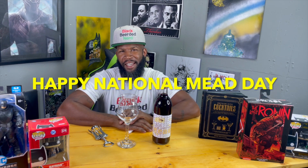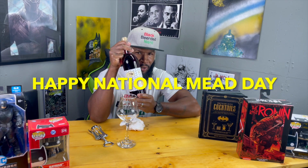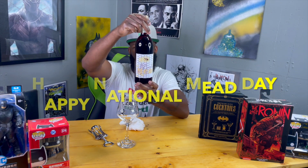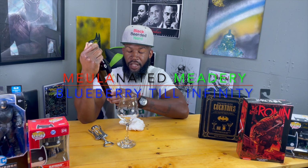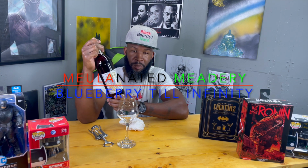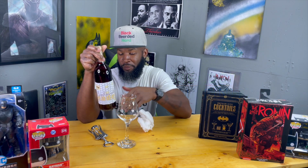It's National Mead Day, and I'm reviewing my own Meulanated Meadery. This is my Blueberry Till Infinity. It is a blueberry melomel, technically a sack mead, aged on French oak, 19.3% ABV, and we're gonna get into it. So, first off, let me talk about the label.